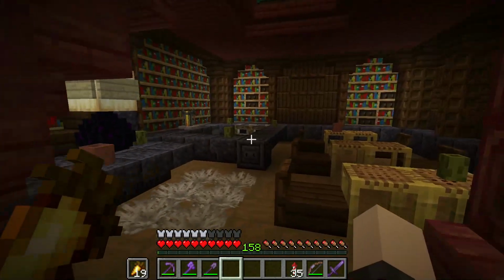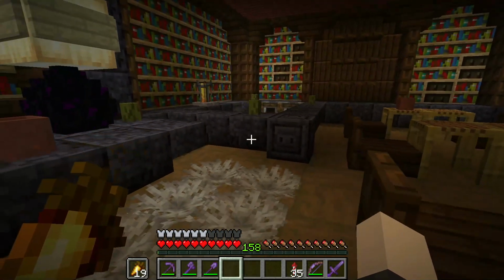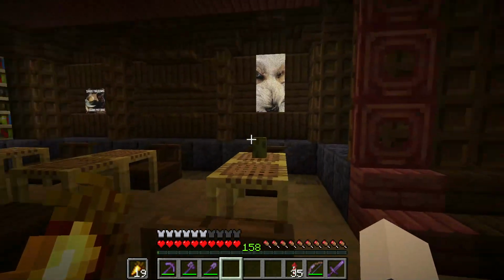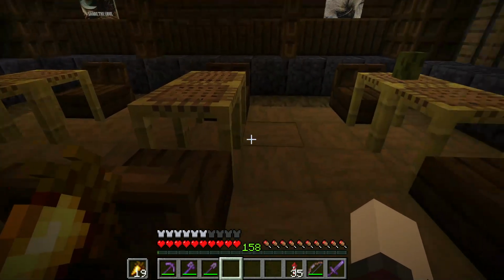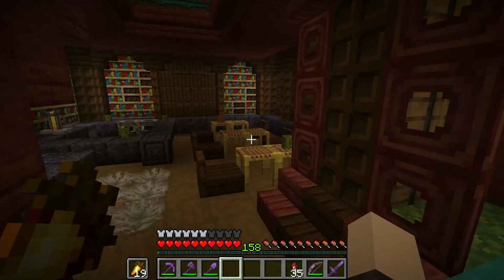Oh yeah, I also forgot to mention this. Look at this. Look at our little coffee spot. Obviously, I think I still need to do some stuff over here to decorate this little place. But look at it. We got some stuff. We even got coffee beans. But it's a nice little hangout spot down here. It's very cozy. Forgot to show y'all that.